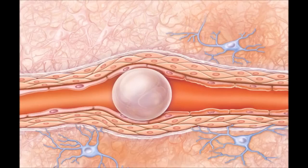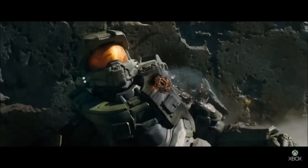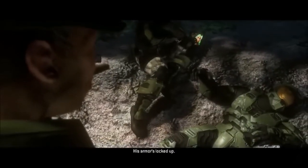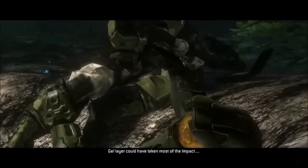In the event that the suit takes on excessive heat, for example for sustained or high energy plasma fire, Mjolnir has an exhaust port built into the suit that releases the gel, preventing the occupant from being burned or boiled alive. Sustained damage to the suit can cause this gel layer to become viscous, rendering it either partially or completely ineffective. The hydrostatic gel layer also features an armor lock system, where the gel's density is altered to completely seize up the entire system into a rigid posture. Doing so prevents muscle and joint injury from high impact, rendering the suit and the wearer completely stationary.